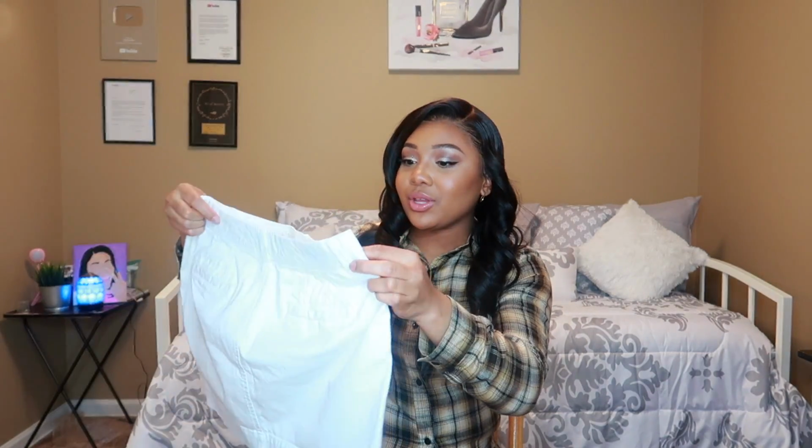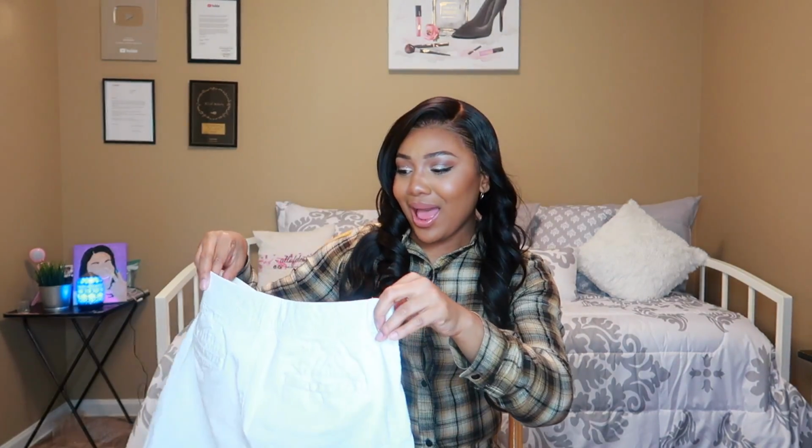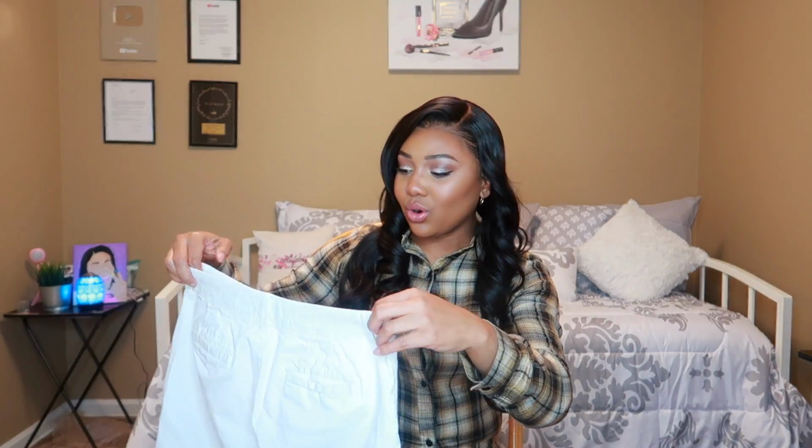So the first item that I have right here is this mini skirt. It is a size 2. It's from Old Navy. It doesn't have any stains or anything like that. Pockets in the front, pockets in the back, and you can actually put a belt through here. I don't know why I got this. I don't think I ever wore a size 2.